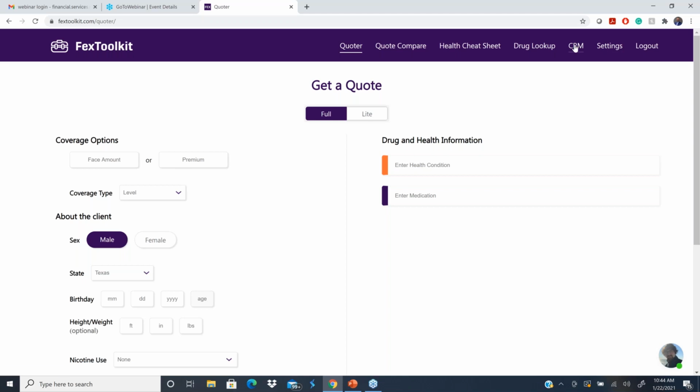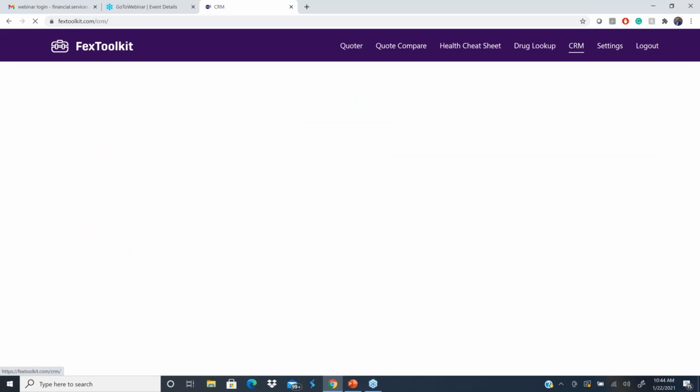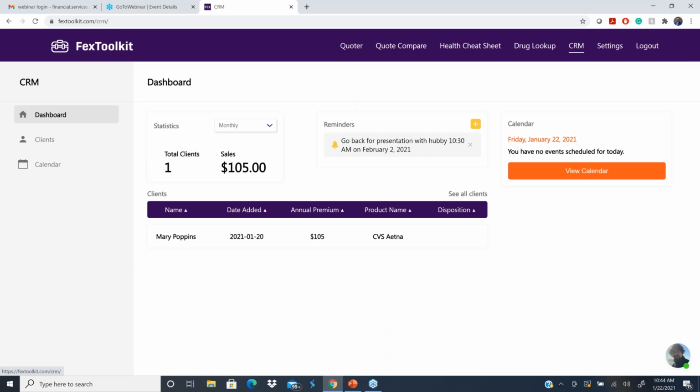Next to settings, there is a built-in CRM. I really haven't done a lot of work with this, and I know it's something they're working on continuously, going to be making improvements. But as you can see, I've already added one client in here. I gave Mary Poppins a quote for insurance. It was $105 a month. I put her in my calendar and set up a reminder. I'm going to go back and make a presentation with the hubby at 10:30 a.m. February the 2nd, 2021.